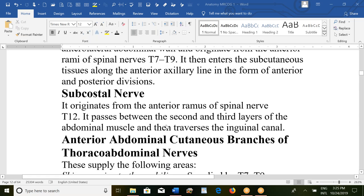Subcostal nerve originates from the anterior ramus of spinal nerve T12. It passes between the second and third layers of abdominal muscles and traverses the inguinal canal.